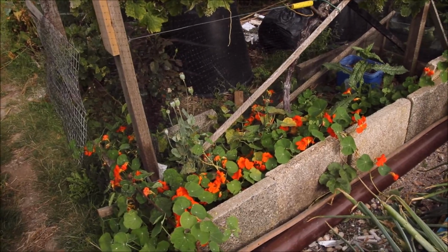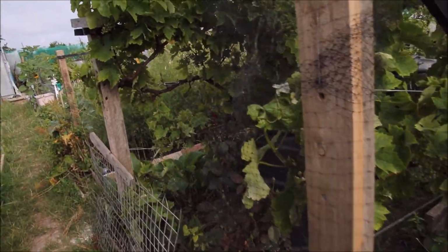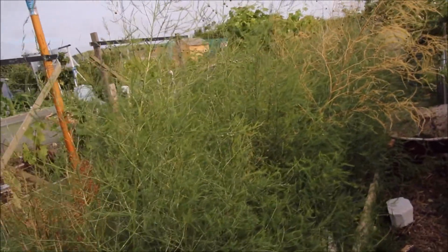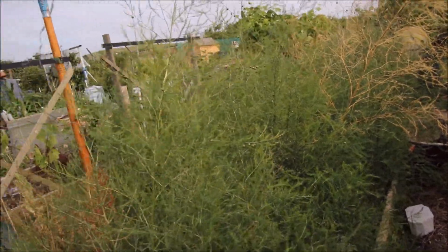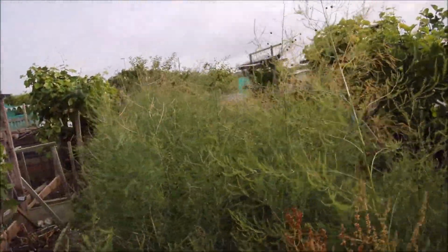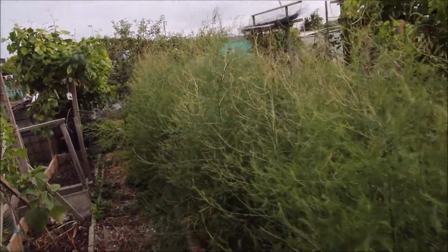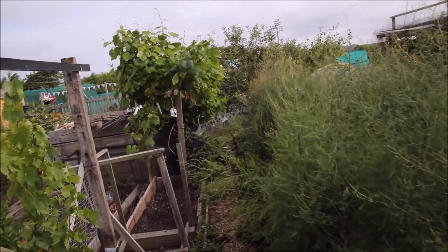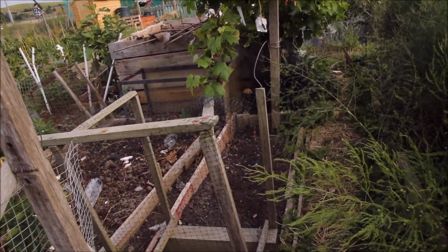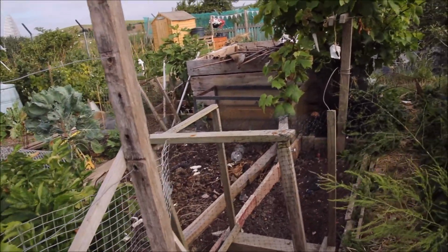That nasturtium's growing all on its own. Don't know where it come from. I've just left it. It's pretty, isn't it? Asparagus is, as you can see, just a forest at the moment. I've given them a top dressing of compost because I dug the compost heap out. Then that was me garlics. They're all out now, and so that's spare soil now. Not quite sure what I'm going to do with that.